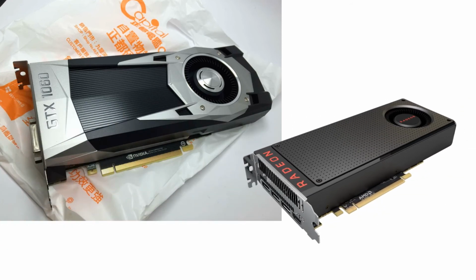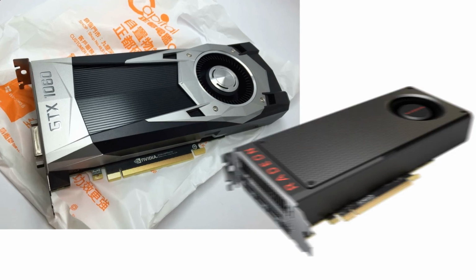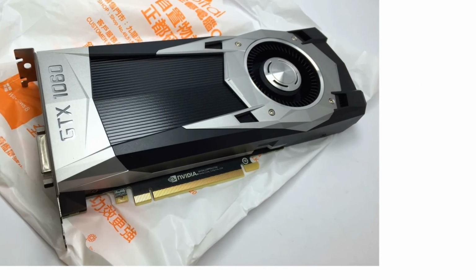It is also believed that this card will be the direct competition to the up and coming Radeon RX 480. Although we just have to wait until Nvidia announces the card and see what kind of price to performance ratio the card will be sporting.